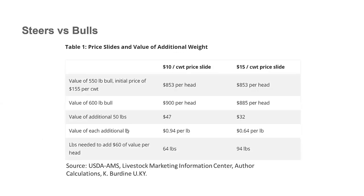Steers versus bulls, looking at some of Kenny's data, we've got some price slides and the value of that additional weight. Once again, to sell a bull at an $11 a hundred difference, you can see the price slide there. Those bull calves on a 10-cent slide need to be 64 pounds heavier to bring the same total dollars as a steer, and on a 15-cent price slide, a 94 pound difference.